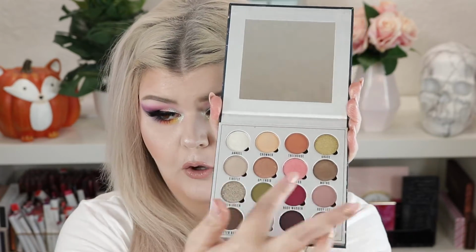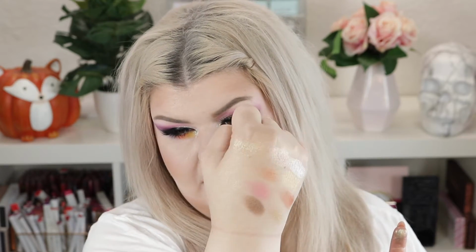Goodness, you're so pretty. This whole row, maybe it'll be different on your eye, but it's looking gorgeous on the fingertip. But when I swatch it, it looks so much more sheer and light, which I don't really mind. I can still use shades like this as toppers.